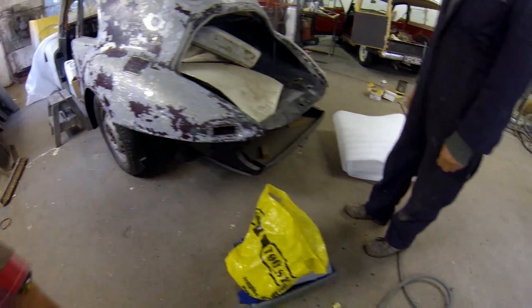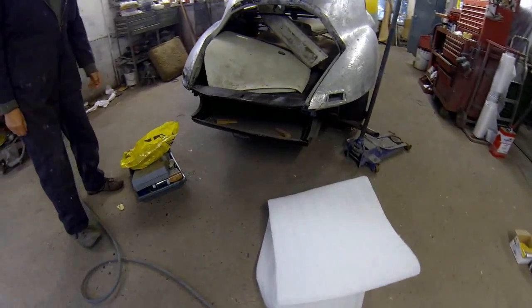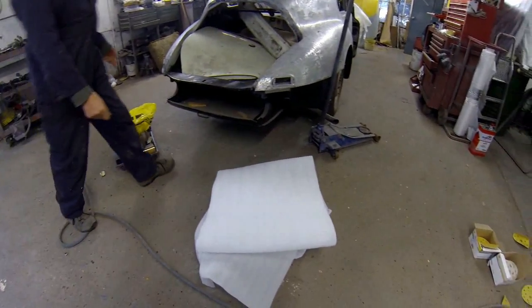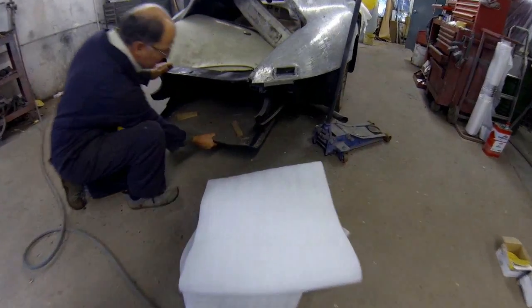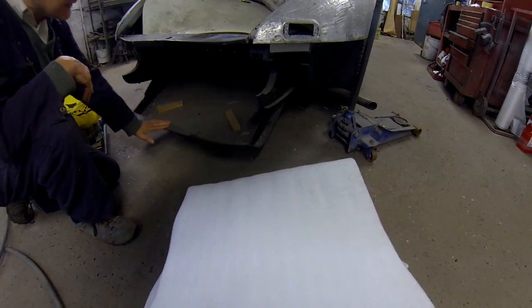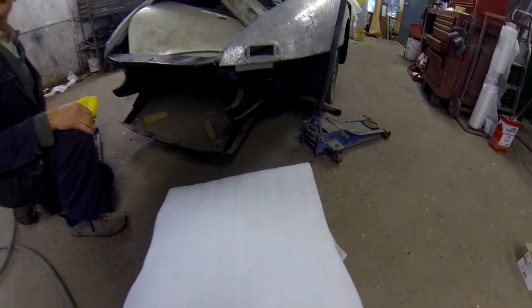Oh, it's going to be really nice. So that's your spare wheel tray, is it, underneath? Yeah, there's two clips inside here. It's on counterbalance on springs. That's nice. Yeah, that's pretty nifty, isn't it?